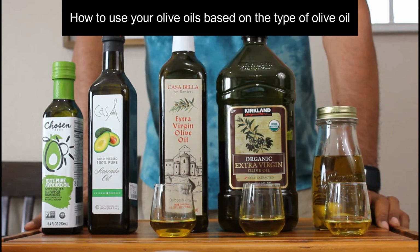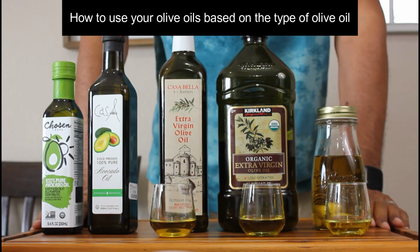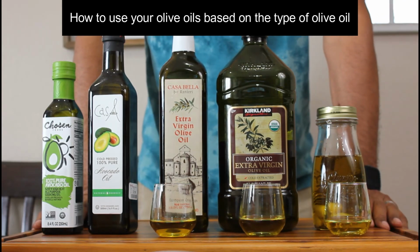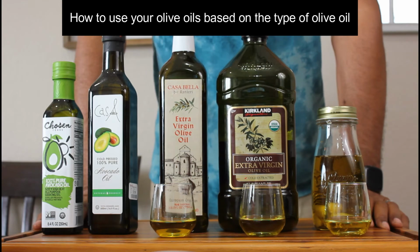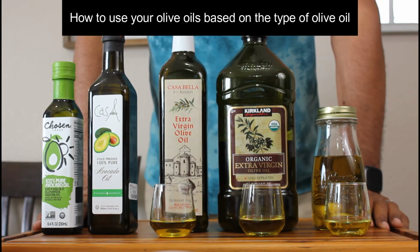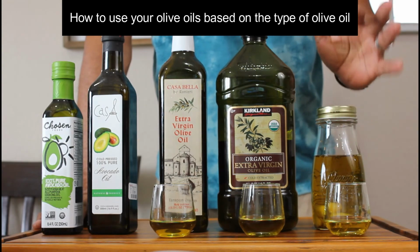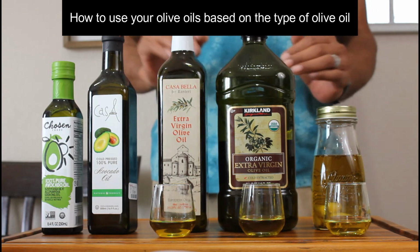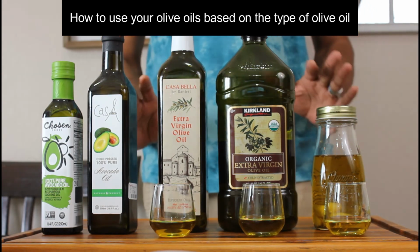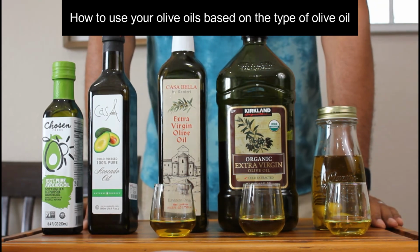So the last thing you want to do is use your extra virgin olive oil for frying. Do not use your extra virgin olive oil for frying, all right? It's best used for drizzling and as a base for dressings, like I just said. This makes a delicious partner when it comes to dressings, okay? Extra virgin olive oil, do not fry with it at all, okay? Remember that. The smoke point is 320 degrees Fahrenheit.